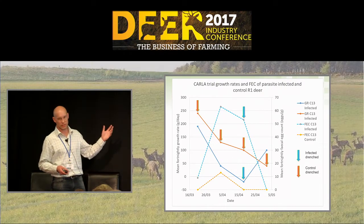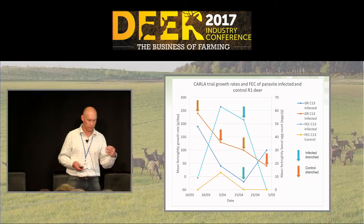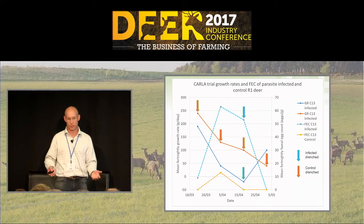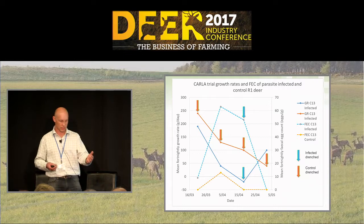So this is just a quick graph of some of the stuff to date in one of the groups. And what you've got there is those dotted lines are the fecal egg counts, and the solid lines are the growth rates. So don't pay too much attention to the absolutes of the growth rates, it's the relativities. So the orange line there are our suppressively drenched group. So they're the group that's getting constantly drenched. You can see every time there's an arrow in there, they're being drenched. So they're being drenched every fortnight. So yes, their growth rates were going down as we're coming towards winter.